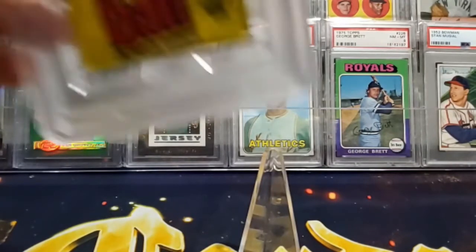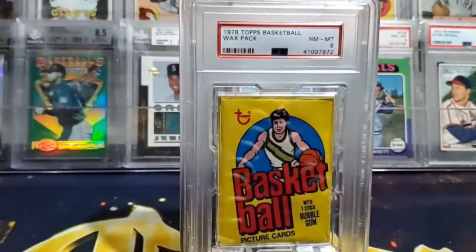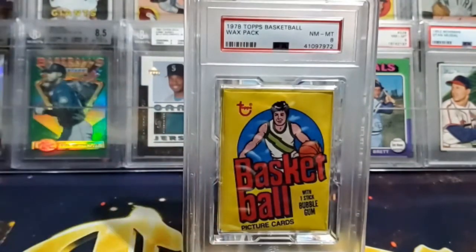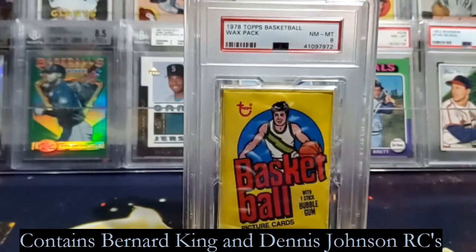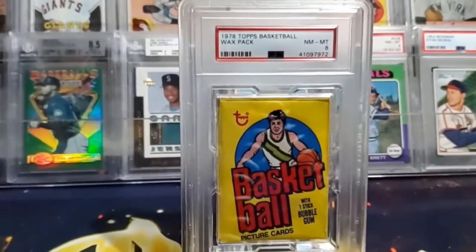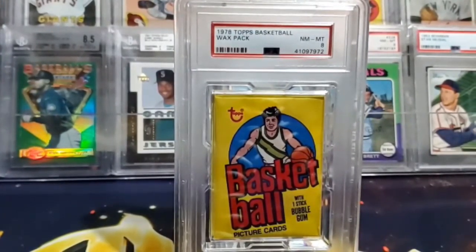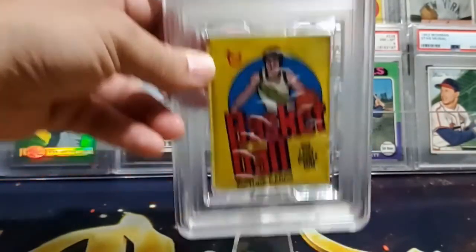Now, next up is my only vintage basketball pack. It is a 78 Topps basketball pack, PSA 8, and I think all of Topps basketball at the time had a really cool look to them. I think it was one of the really nicer runs that Topps made, just how they designed their basketball product.